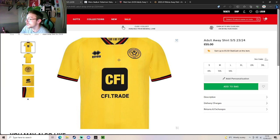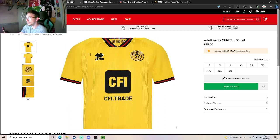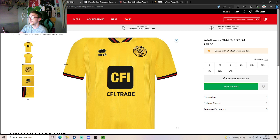Next up, we have Sheffield United, and this is different. The problem is, this screams Watford all over. I know it's hard to do kits. It's never going to be easy to do a kit. But this just screams Watford. You've got the red and black and the yellow. But I usually like Watford kits, so, you know, this has got that for it.